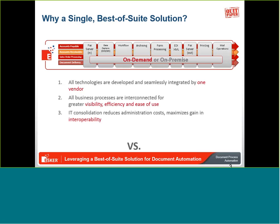And on the output side, formatting these documents, processing those forms, outputting different kinds of formats like EDI or XML, and server outputs like fax outputs or printing or sending out even paper mail, and being able to use these technologies either on demand or on premise under one single hood. These technologies are combined under a single hood and integrated by one single vendor, which will allow you to have greater visibility into all of these processes and ease of using them together.